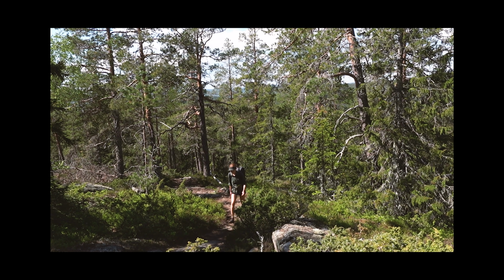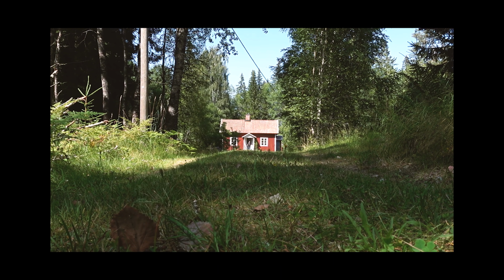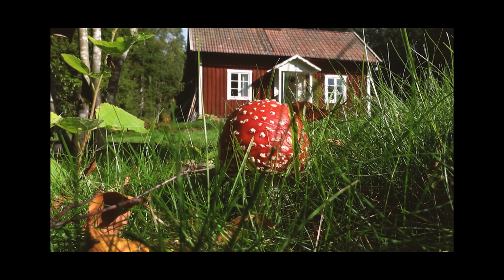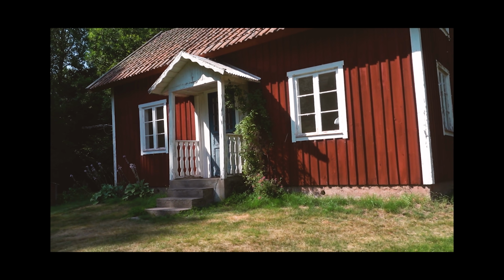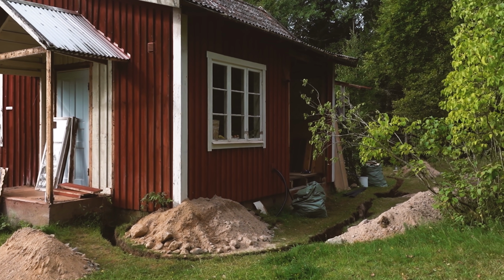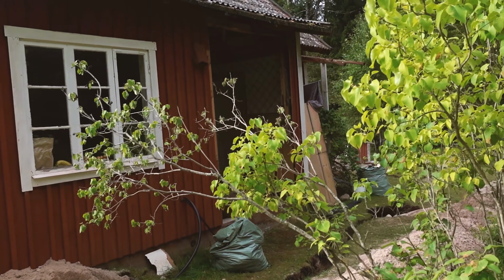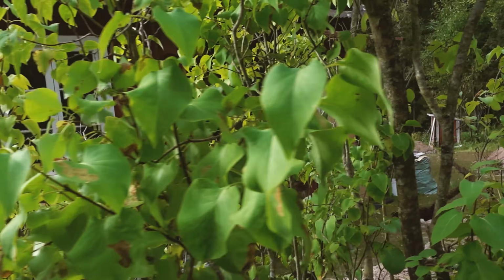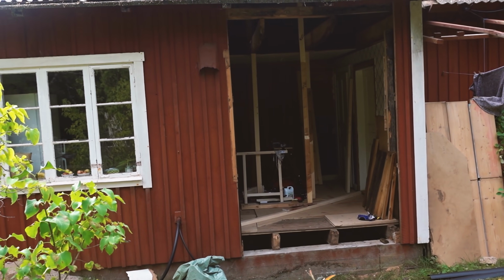If you're new to this channel, I bought a little cabin in the Swedish woods this summer. It was a cheap property and it was falling apart just a little bit. When I started demolishing, my cabin quickly went from looking pretty cute to this. So you can follow along and see exactly what happened for me to get to this point.